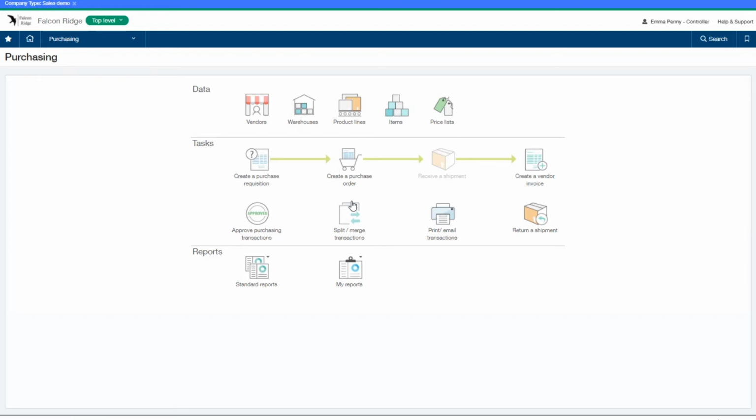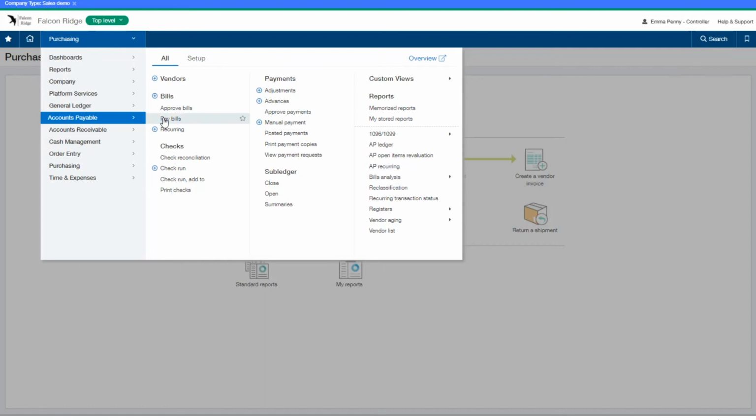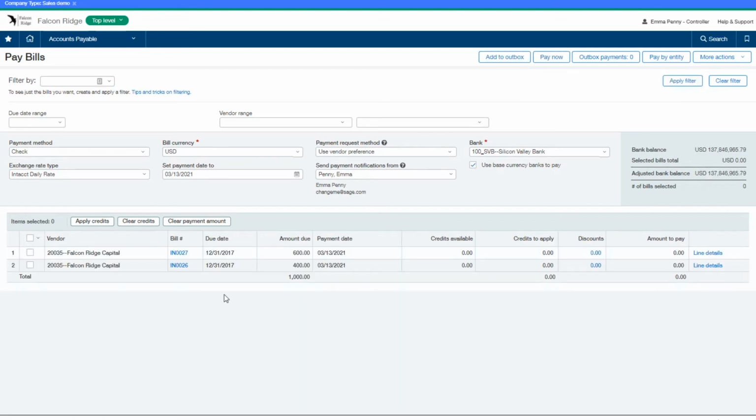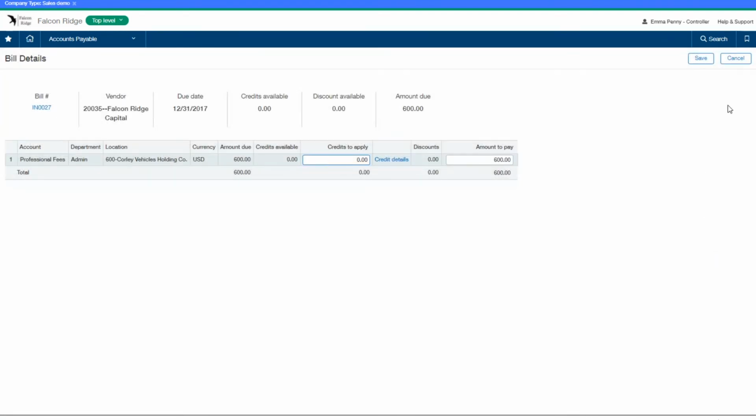Okay. So we also have the ability to quickly and easily pay invoices. Pay invoices, pay bills. We can quickly identify which invoices we want to pay. We select them. From this screen as well, we can drill down into the individual invoices. And of course, only invoices that have been approved will appear on this. So you can select the invoices that you want to see. You can actually then drill down into the underlying transaction that sits underneath this.